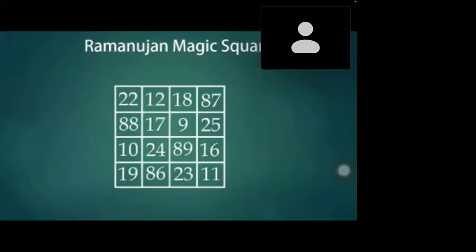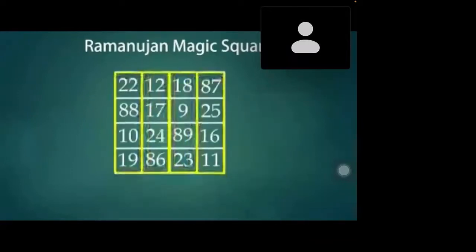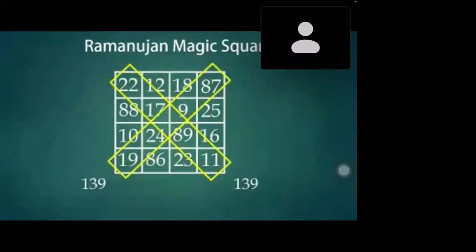22, 12, 18, 87. In that one, magic is there. We can use our own numbers also. See, wherever you add horizontally, you will get 139. See, 22 plus 12 plus 18 plus 87. And vertically, 22 plus 88 plus 10 plus 19, and 12 plus 17 plus 24. Then diagonally, 22 plus 17 plus 89 plus 11, then 87 plus 9 plus 24 plus 19.